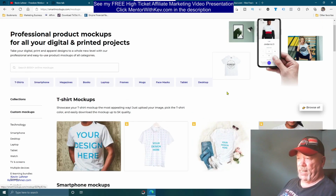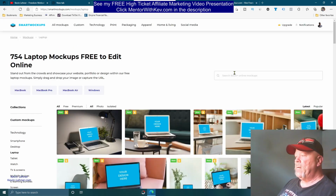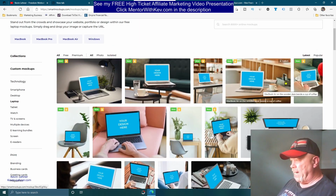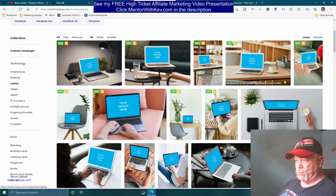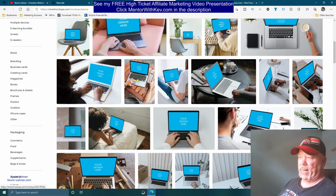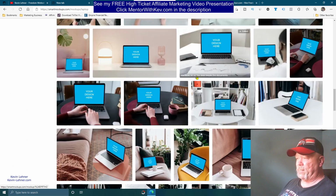I want to show you how easy it is to do this. So if I click on, for example, I'm going to come under technology here, and let's say I click on laptop computers here. You can see all these different types of mock-up pictures that they have just because I chose the laptop computers, and all of these images show someone sitting on a laptop computer. And there's just all kinds of them here, guys, to choose from.